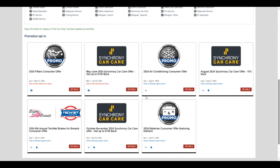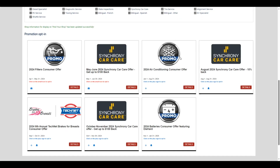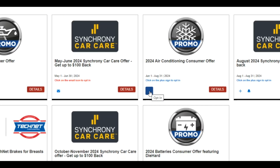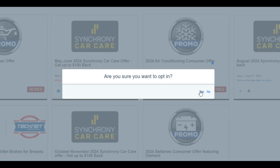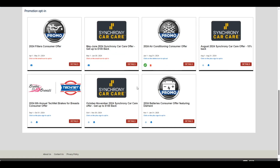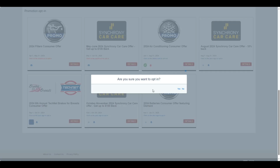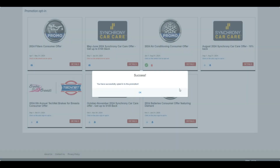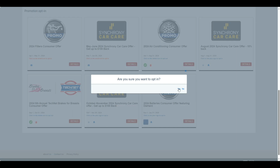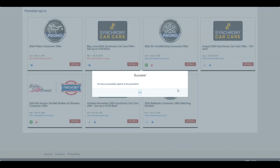But below all of that, you'll see the promotions for the rest of 2024. And what you're going to do is just find the promotions that you would like to participate in, and you'll see there is a little plus icon right underneath each of these. You can click on that, and you are now opted into that promotion. You'll see we actually have all of the promotions for the remainder of the year, so you don't have to just opt into the most recent one, or the one that's coming up next rather, but you can opt into all of them for the entire year if you choose.